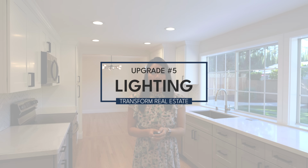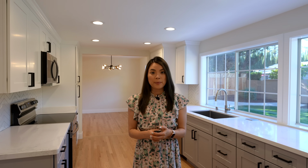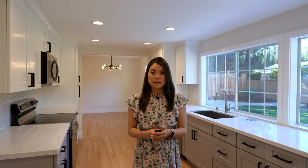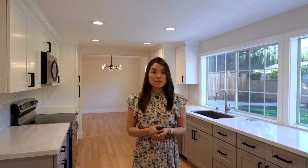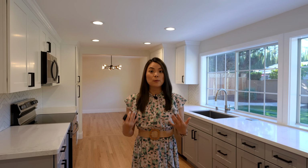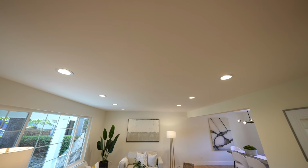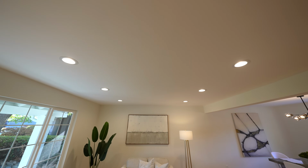Now let's talk about lighting. Lighting is so important in a home remodel because it doesn't matter what else you do. If there's no ample lighting, people can't see. So whenever I remodel a home, I always make sure that I put in lots of lights. I believe a bright home makes a good first impression on the buyers, and it makes the home feel warm and welcoming. In the living room, hallway, and kitchen, I always use recessed lights.